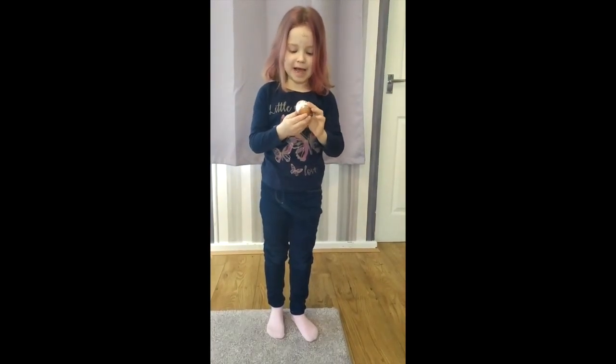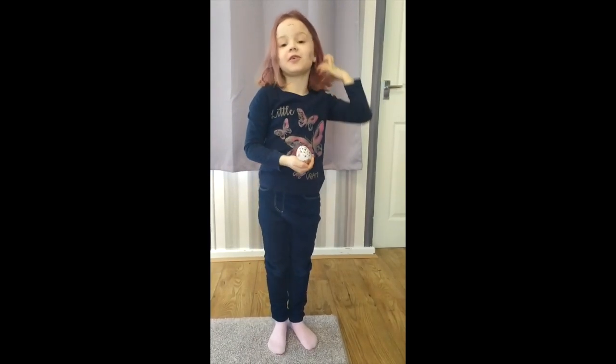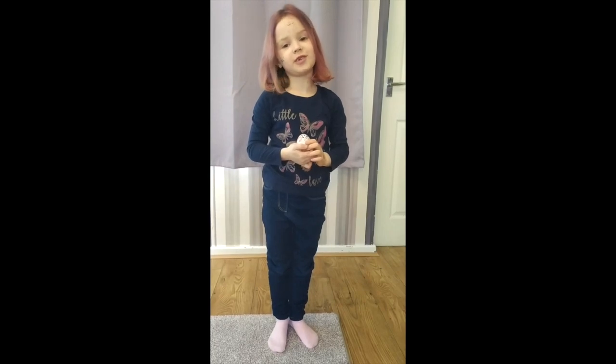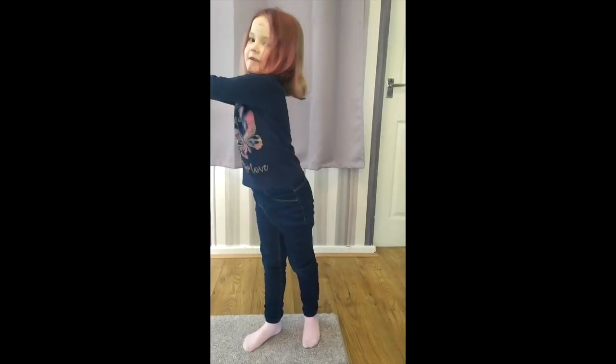Hello, my name's Ellen and this is my dinosaur egg. I'm 7 years old and this is my dinosaur fact. Brachiosaurus weighed 40 tons, which is about as much as 8 T-Rexes.